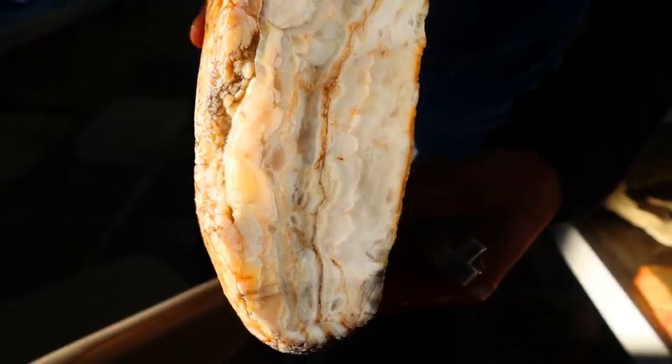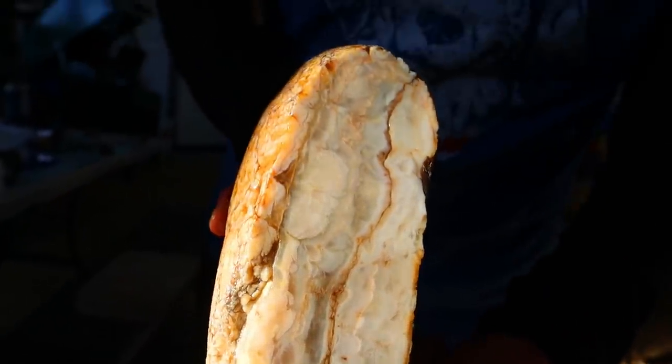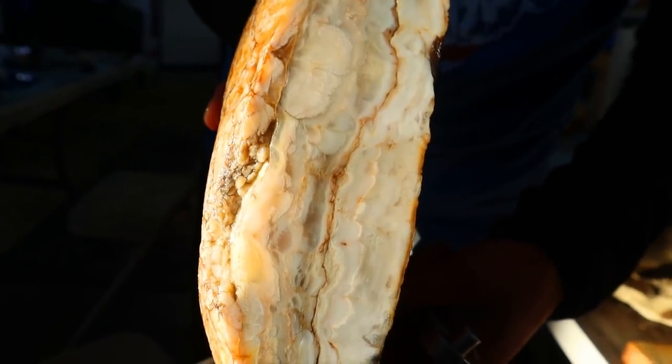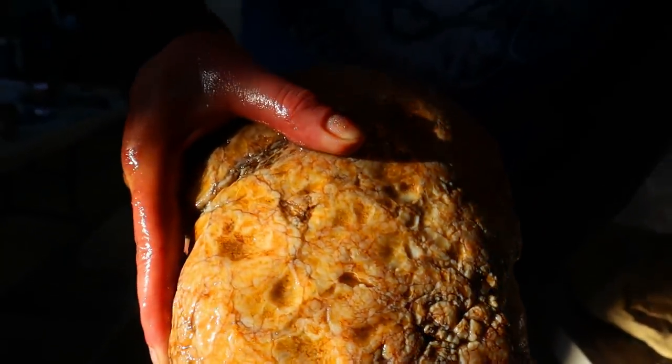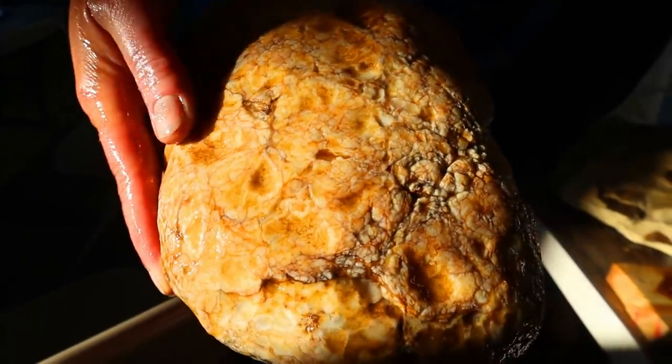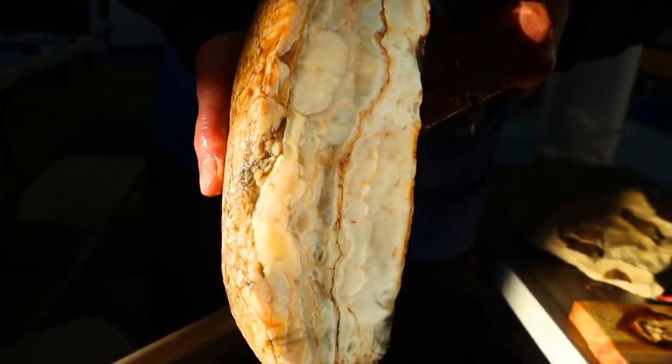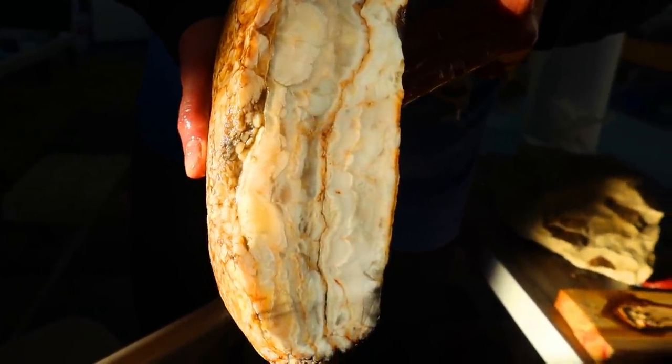Thank you, by the way, Kim, for holding that for me. That's what I'm here for. How pretty is that? Also, can you flip it for a second? Look at how much more of that agate is there. That's a massive prairie agate. Massive. All the oranges and stuff on the outside, you would never expect it to be so white on the inside.